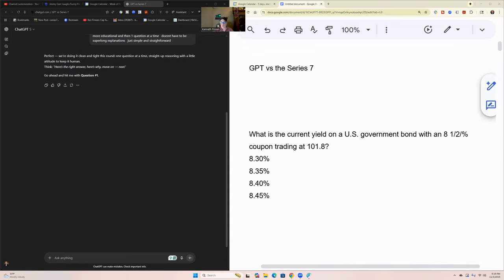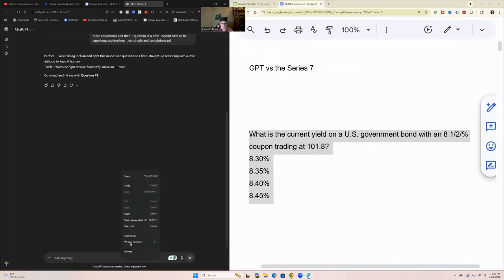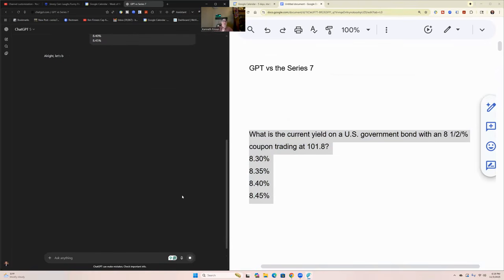What is the current yield? I'm going to put it in. Boom. What is the current yield on a U.S. government bond with an 8.5% coupon trading at 101.8? Let's see how they do it. They're going to say the answer is C. So let's see how it is.